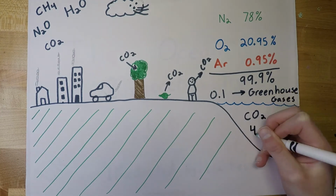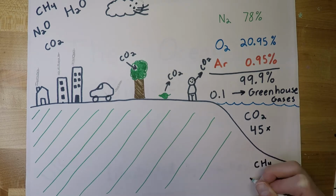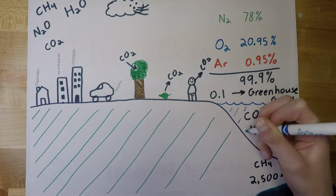Seawater in the ocean contains a huge amount of carbon dioxide. Approximately 45 times more is stored in seawater than the atmosphere. And the mud at the bottom of the ocean houses approximately 2,500 times more methane than is in the atmosphere.